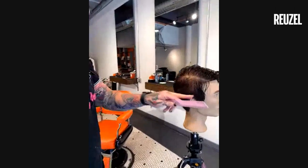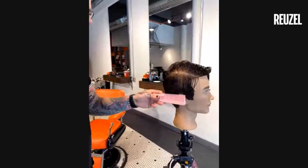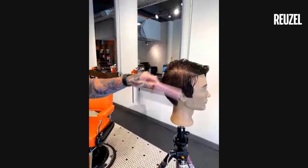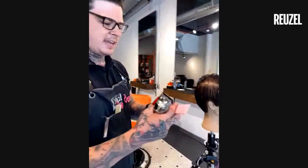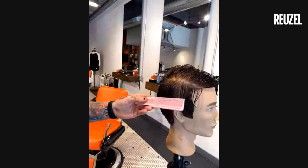So I'm going to go to this corner right behind the ear. Instead of starting right at the ear, I'm going to start in the corner behind the ear. I'm going to drop about an inch away from my parting, create my baseline. And a scumbag boogie is a really tight haircut. So I'm going to take my comb and lay the spine of the comb flat on the head.